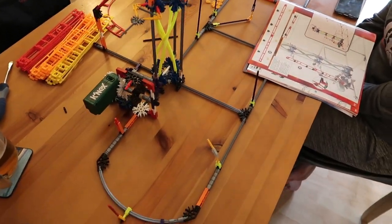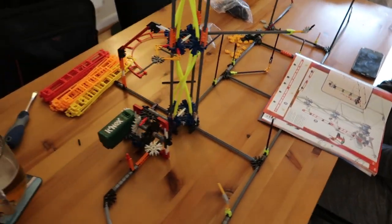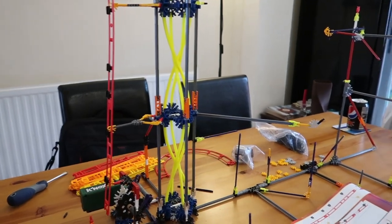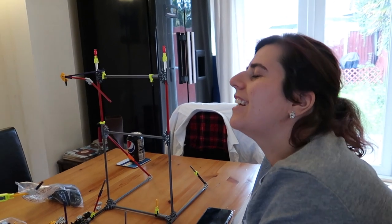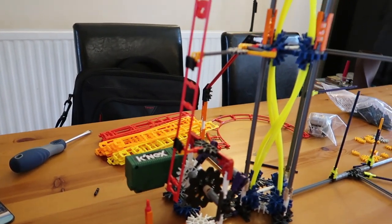But we think that now is the point that we start adding track, which is exciting. I think this is the first bit. Yeah, the first bit of track's going to go up the side here. First piece of track is on. This is Stevie's song. It's a celebration. Telling us that the first piece of the track is in place.